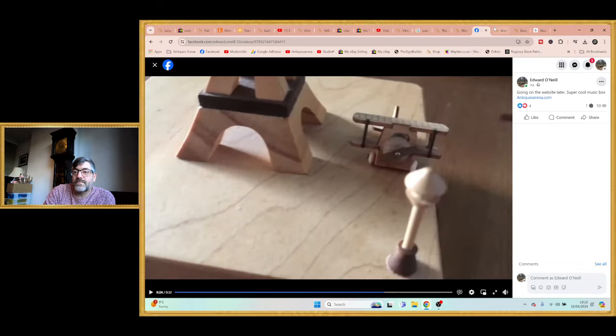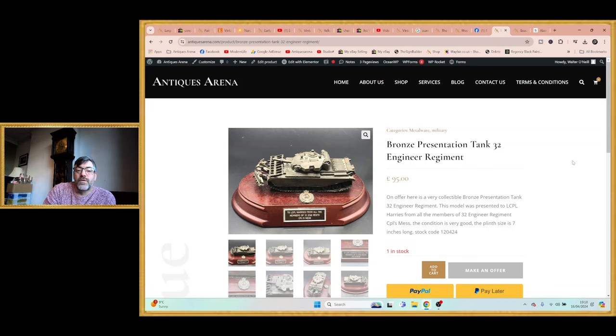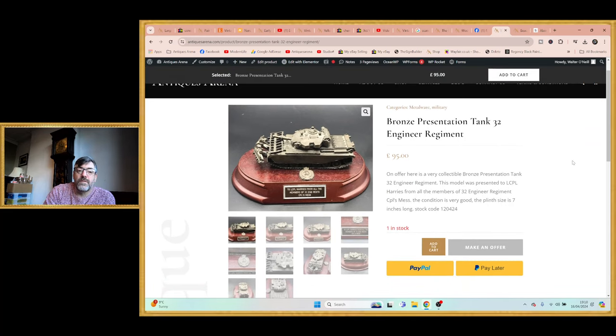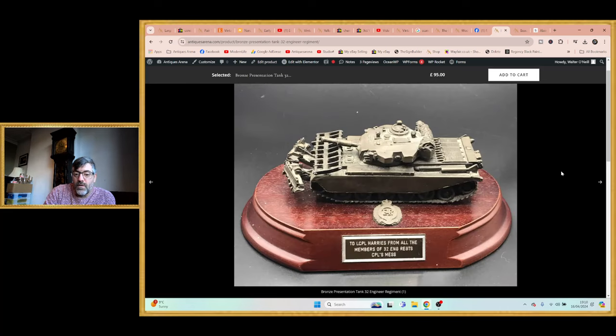So then I purchased this. Absolutely dream of a tank. Now, I've put £40 into this. However, I absolutely love it. It's solid bronze. Now, I've done some research. I could find bronze resin ones, but not a solid bronze one. And it's a presentation tank for Lance Corporal Harris from all the members of 32 Regiment Corporal's Mess.